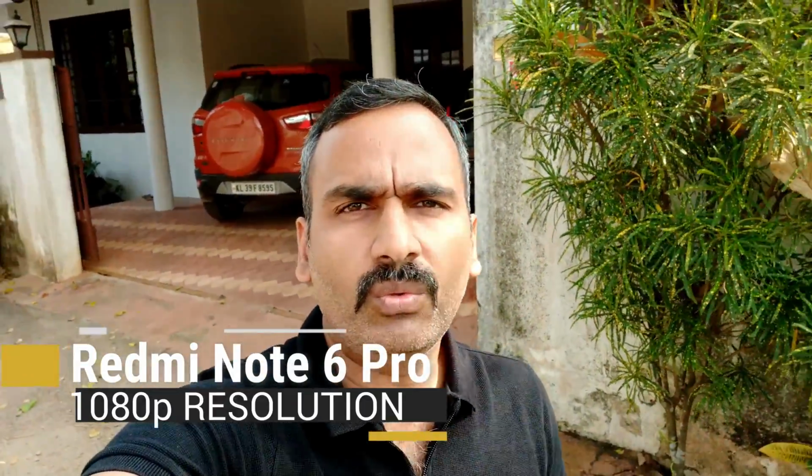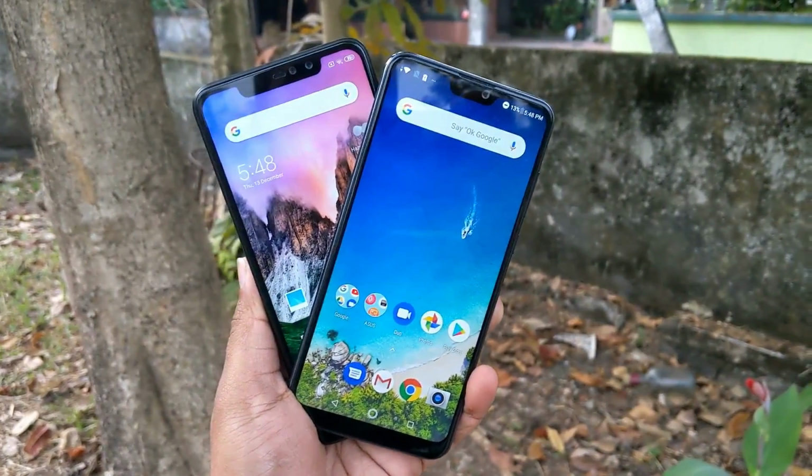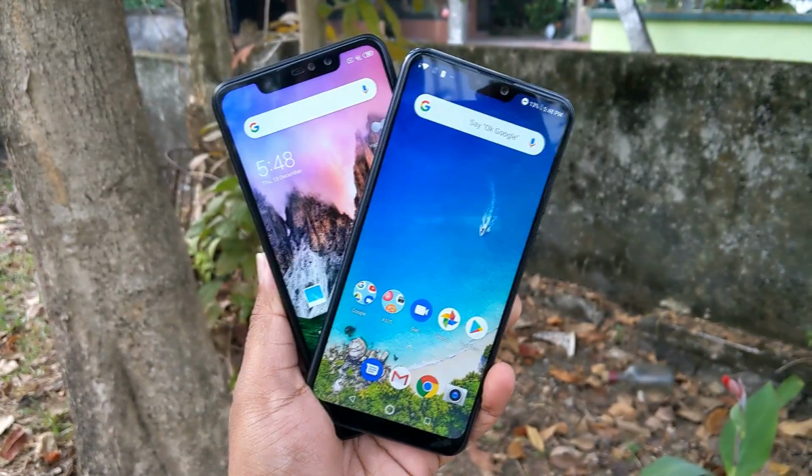So this is the front-facing camera sample taken with the Redmi Note 6 Pro, which is a dual camera setup, and this can record videos in 1080p resolution. So you can judge yourself how good the clarity of the videos and also the audio output from the front-facing camera on the Redmi Note 6 Pro. So that was the camera comparison of the Zenfone Max Pro M2 with the Redmi Note 6 Pro.